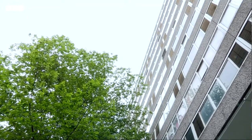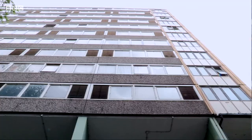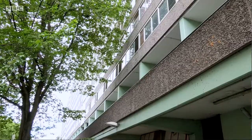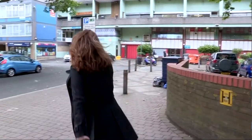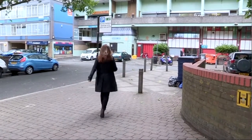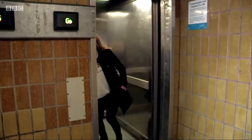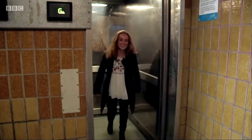It's in this block here. Okay, so it's not the prettiest, but let's not judge the book by its cover. It's a two-bedroom flat with a guide price of £170,000 plus. The first bit of good news is that there are 111 years left in the lease. The second bit of good news is that there's a working lift. Love that lift.